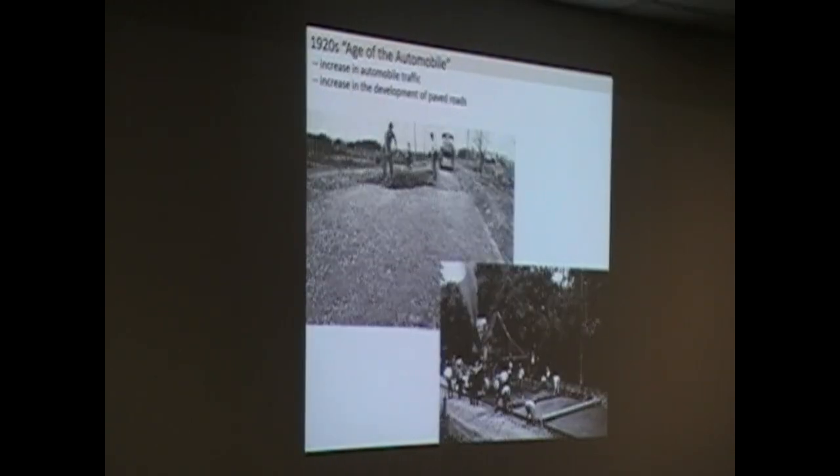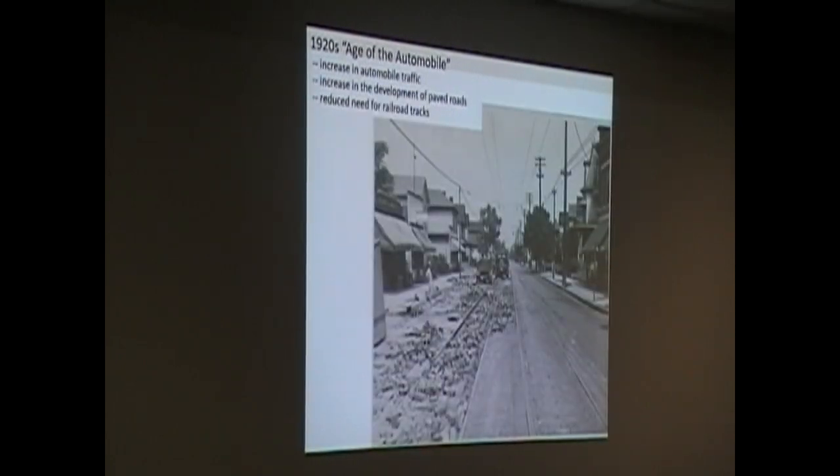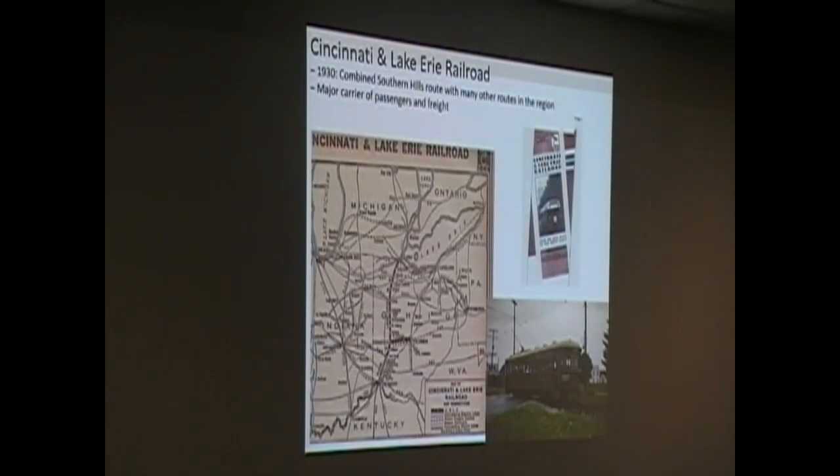Increase in automobile traffic led to an increase in the development of paved roads and reduced the need for railroad tracks. A lot of the tracks were taken out then. However, one outfit did survive through the 1930s.